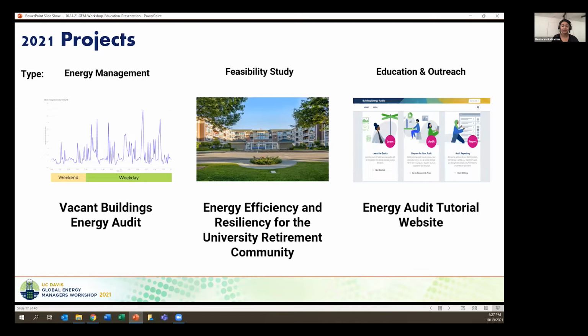The university retirement community is interested in technical and financial feasibility for solar and battery storage, in addition to assessing energy efficiency. And this is a case where the client had a lot of ideas for what they wanted to address in the facility. So we worked with them to categorize it into 2 projects so that it can still fit within the class timeline.